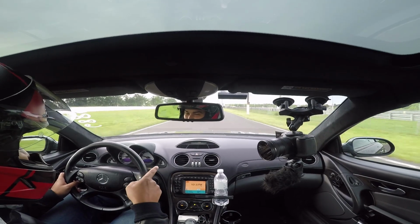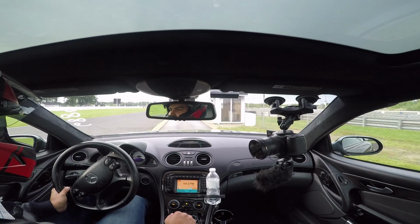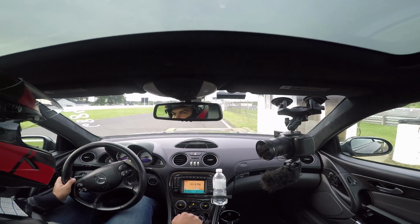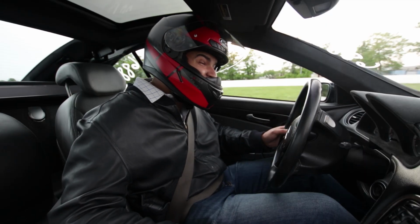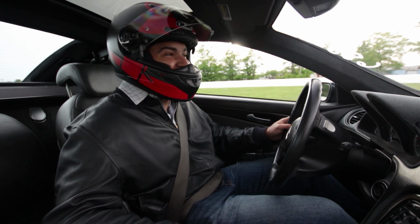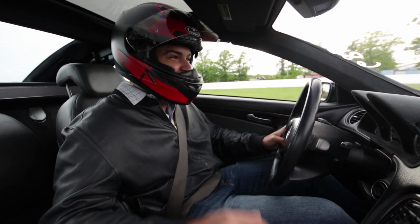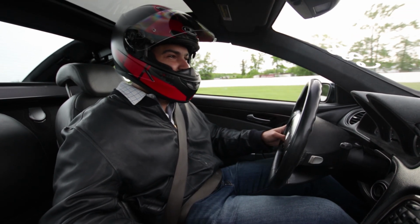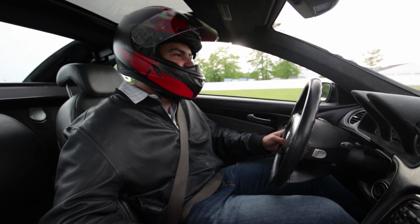I want to see if the scales work, because I want to see how heavy this thing is. See what these scales say. That's a heavy car. 4,665 pounds. That's with me in it and everything in the trunk. Wow, that's a heavy beast.